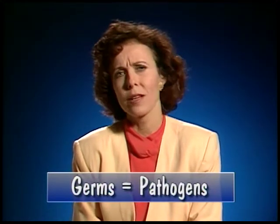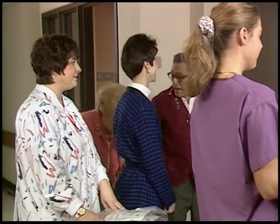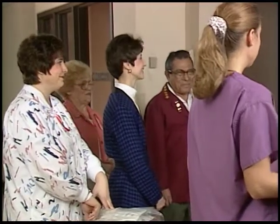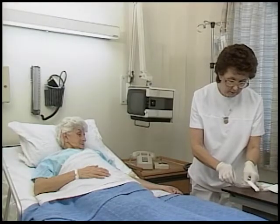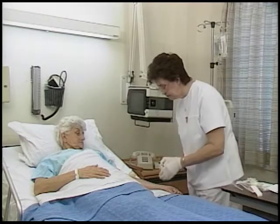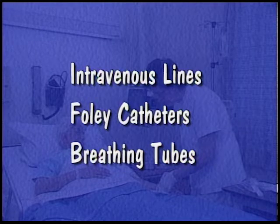Well, just how is it that these infections occur? Healthcare facilities are close quarters for a lot of different germs that are in the air, on patients, families, visitors, equipment, or employees. Some treatments and procedures that we use can increase our patients' chances of getting an infection. For example, tubes that are inserted into the body, such as an IV, Foley, or breathing tube, provide a pathway for germs to enter the body.